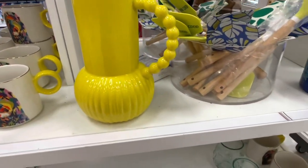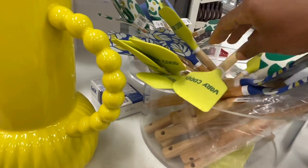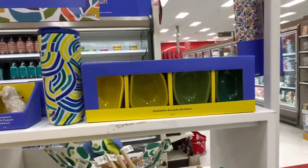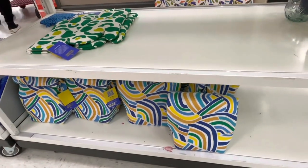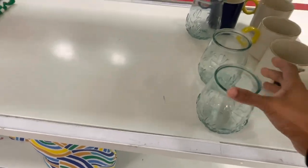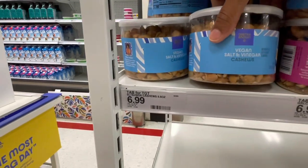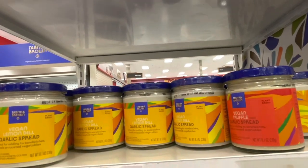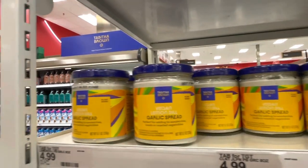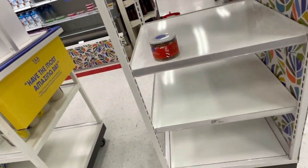Water, well, a pitcher, not necessarily a water pitcher. Spatula. Dip bowls. That's a cute glass. And there are some more lunch bags. Oh, that's the same one though. That's cute. And then vinegar and salt cashews. Cherry granola trail mix. Spreads. It's pretty much cleared out.